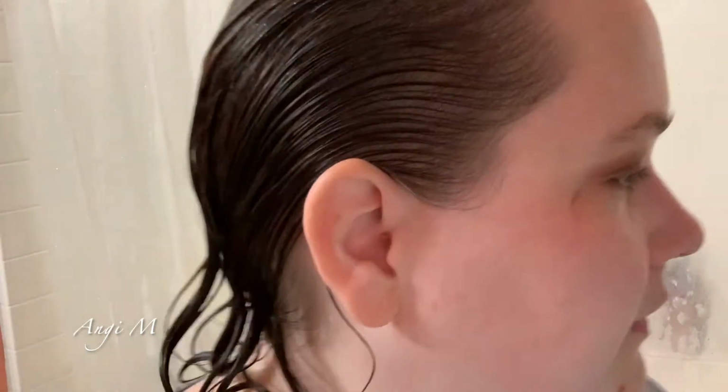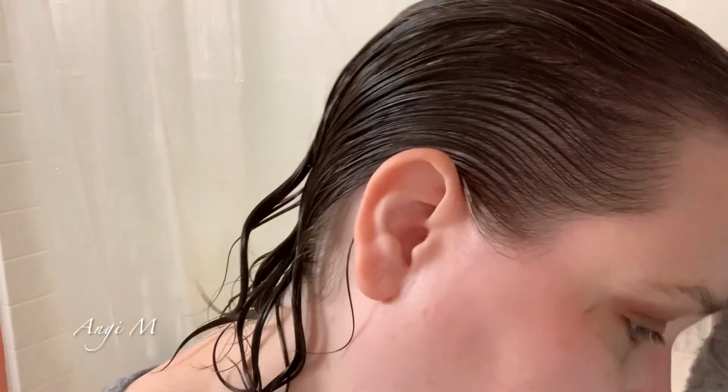Why does that one eye look so awfully blended in this camera? This side looks weird. I think it's because there's so much light over on this side. Ooh, I'm sweating. I'm just gonna open my window some more. Let in some of that cool air. It's getting muggy in here. Okay. Kiddo was downstairs playing with daddy.